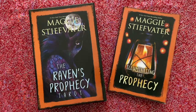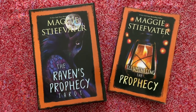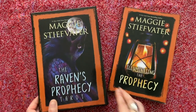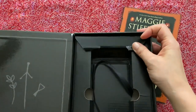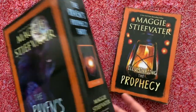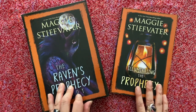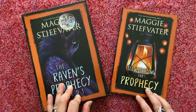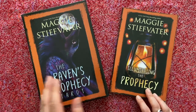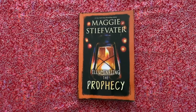images from this deck. It comes in this standard Llewellyn box, although mine came damaged, came ripped like this, which I was okay with because I don't store my decks in these boxes. As long as the guidebook is good and the deck is good, I don't really worry about the box. Let's take a quick look at the guidebook.